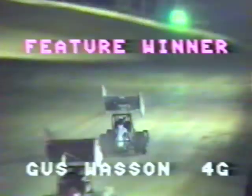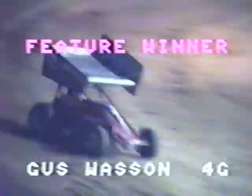Roger McLean in third spot. And the checkered flag waves for young Gus Wasson. Doherty was second. McLean finishing in third spot. And Dave Rice was fourth, followed by the 28 car of Chris Nagy. Gus Wasson definitely doing a great job of driving the ECONO sprints, as he's been up in the top 5 every night.